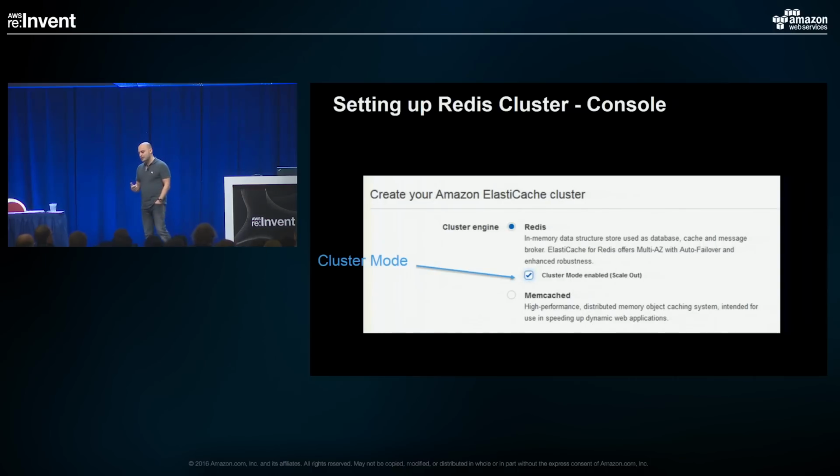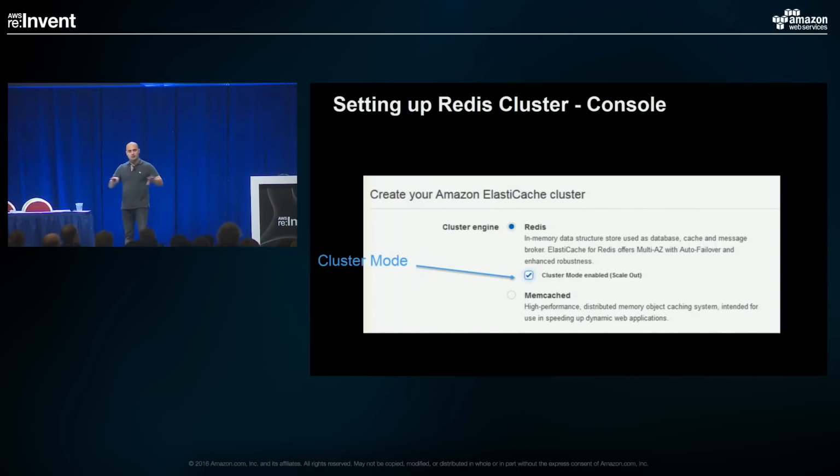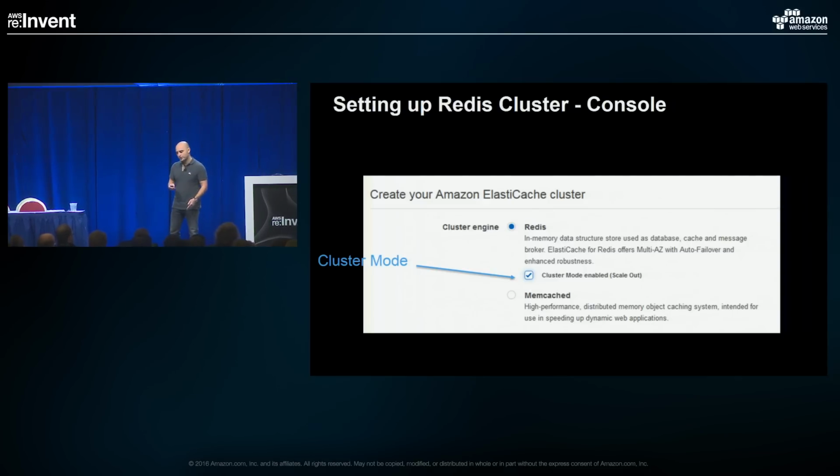Scaling with Redis Cluster. So how do you tell the engine that you want to horizontally scale? The first thing you do is you check cluster mode. Otherwise, if you don't check that, we'll assume that you want that primary and then that read replica kind of vertically scaled architecture that we looked at earlier.